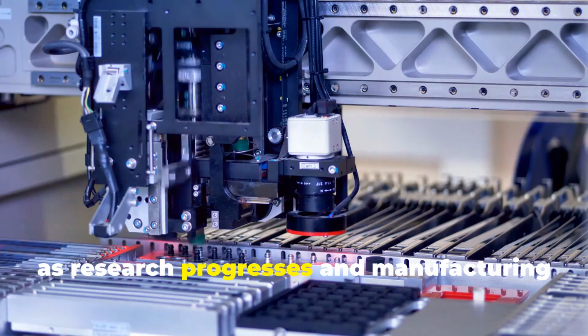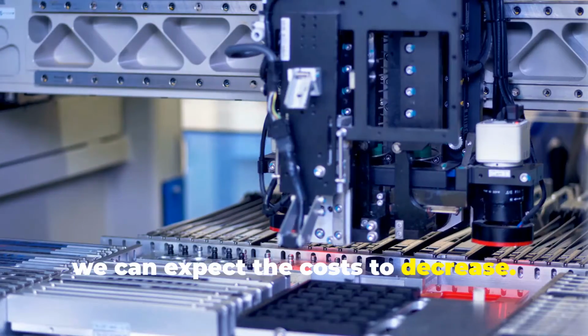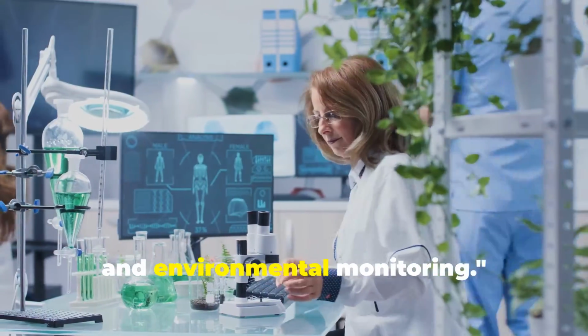However, as research progresses and manufacturing processes improve, we can expect the costs to decrease. Eventually, nanobots could become affordable enough for widespread use in fields like medicine and environmental monitoring.